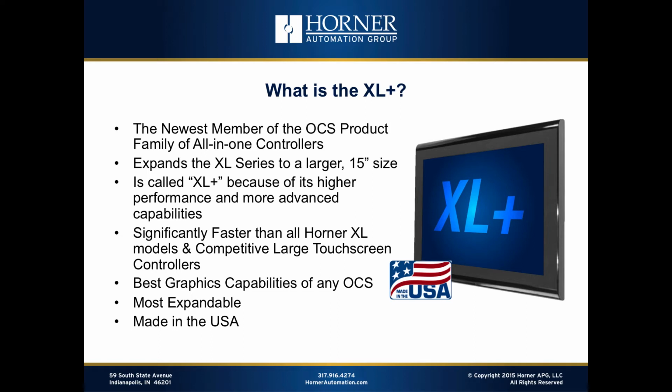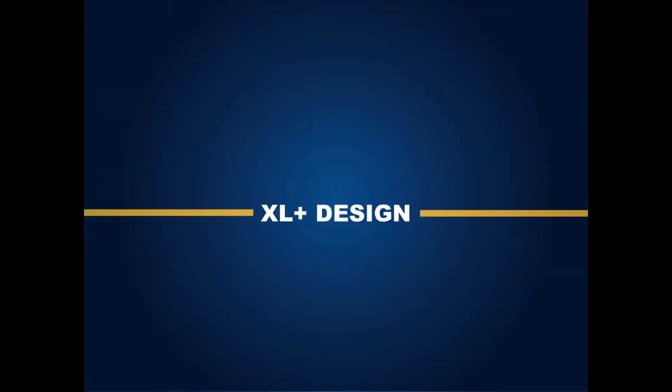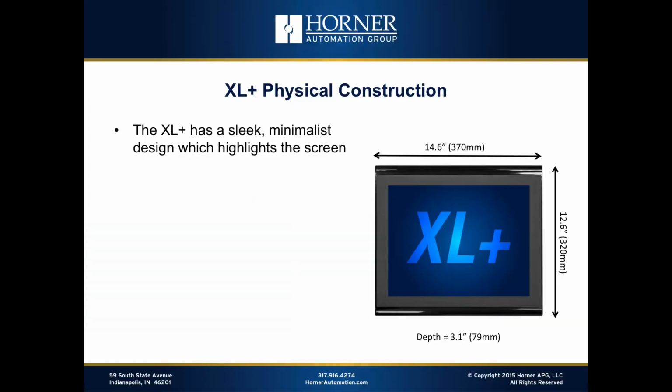It's got the best graphics capabilities of any OCS. It's the most expandable from an I/O standpoint and otherwise, and it's made in the US, which we're proud of. Let's take a closer look at the design.